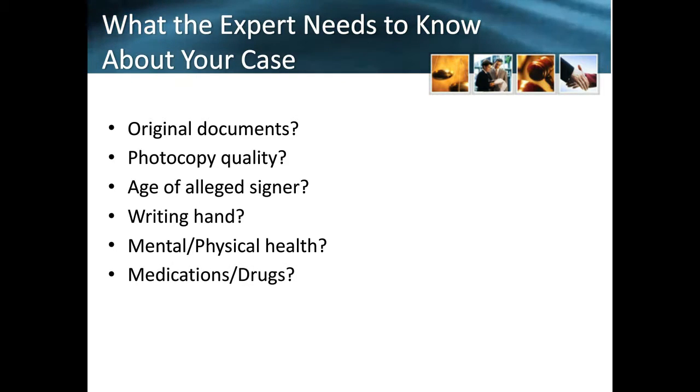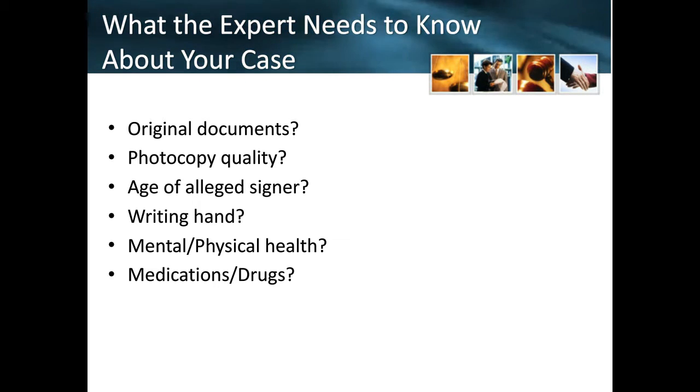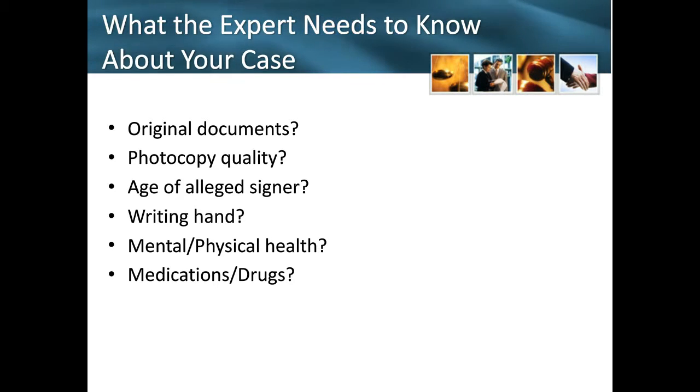Medications and drugs. If they're taking medications, what are they taking? Some drugs will affect handwriting. Recreational drugs and alcohol certainly affect handwriting. So if you have that information, that would be important to know.